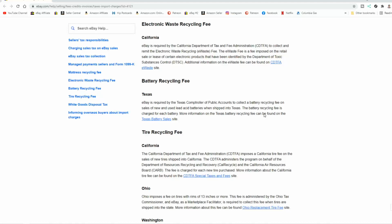Like with the Texas one, a way to alleviate this is just not sell the batteries in equipment. If you're selling something, don't sell the batteries with it. Just sell the equipment, especially if it's going to be sold in Texas or, say, California for electronics. Now, on eBay, you have no technical way to block anybody from California or Texas from buying from you. I wouldn't want to cut out that big of a chunk of the population either.